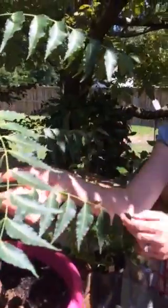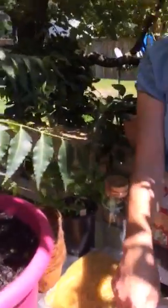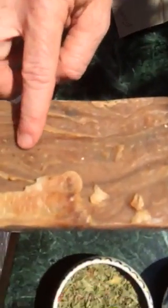What I do is take these leaves off, chop them up real fine, infuse them, and then I put them in the soap. Here's the neem soap. I don't know if you can get close enough with the camera we're using to see the little particles of the neem leaves in here. Here's the oil. I use organic neem oil.